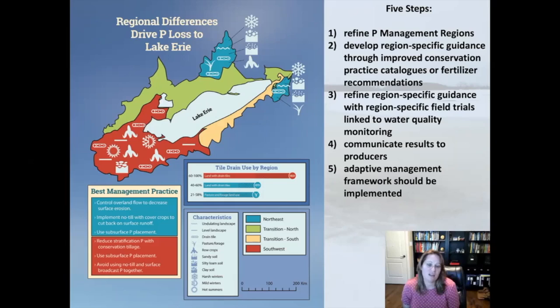And first is to refine our phosphorus management regions and maybe expand them to incorporate nitrogen management regions in the future. And what we want to do is work together with farmers, with government, CCAs, industry, to develop region-specific guidance for improved beneficial management practices or recommendations for fertilizer and manure application. And then we want to work with our partners to refine it, and we want to make sure that we're making recommendations that are useful to farmers, and that we're not asking people to do things that are logistically impossible.